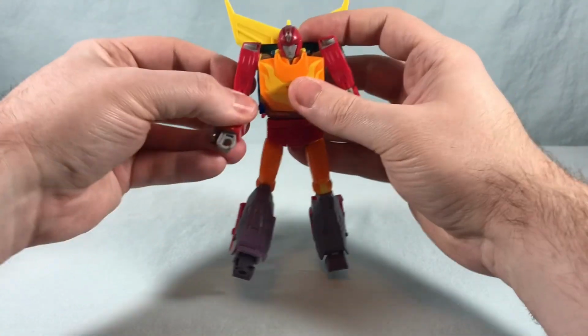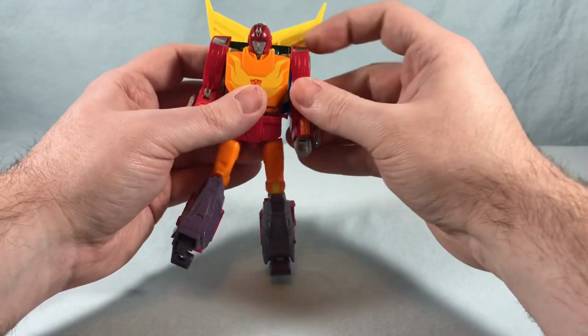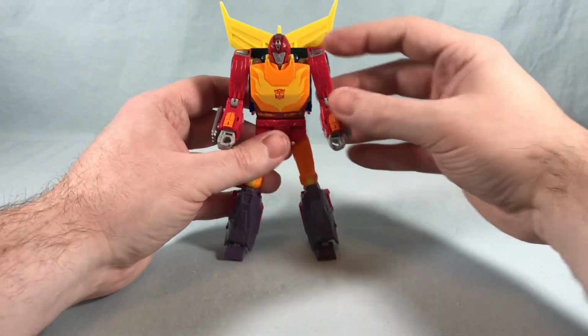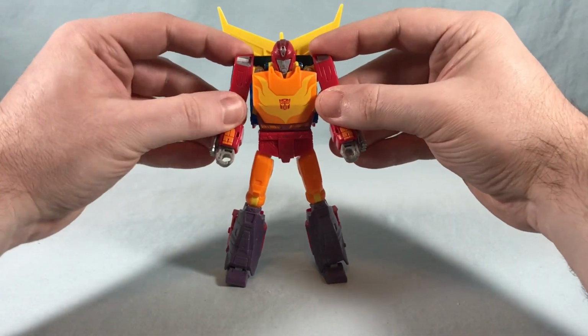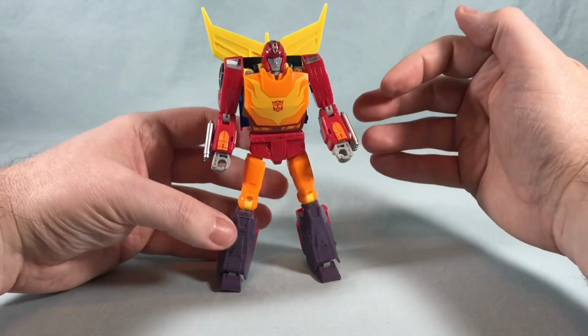Like, they did a really nice job with this. And I know it is kind of a deluxe at a Voyager price point, and that kind of upset a lot of people, but it's a really solid figure with really great paint applications. And he's got a lot of extra accessories and kind of tricked out features.